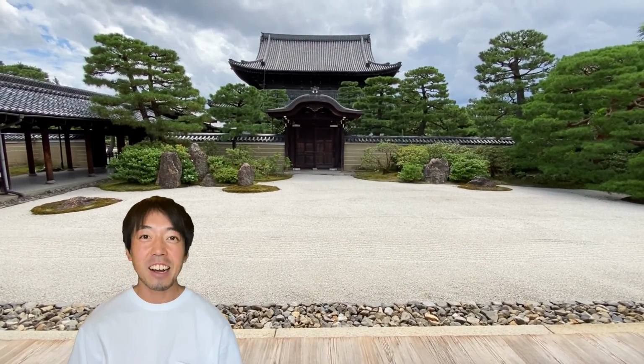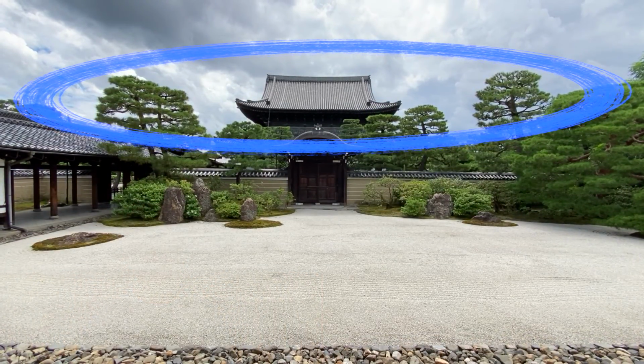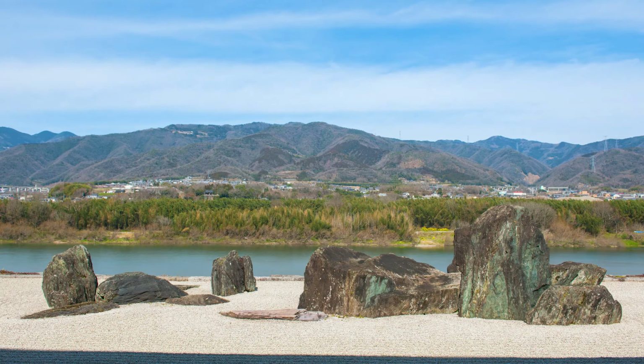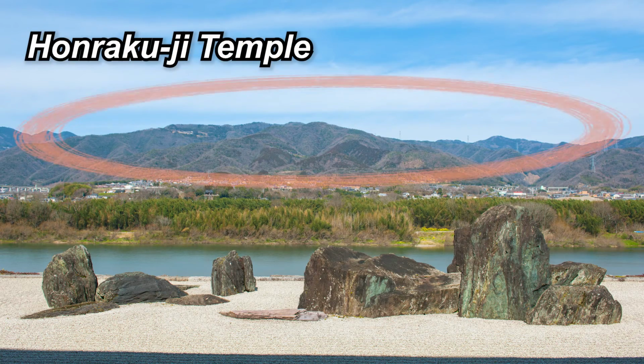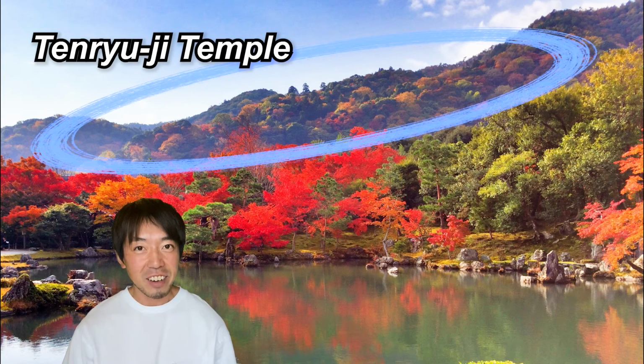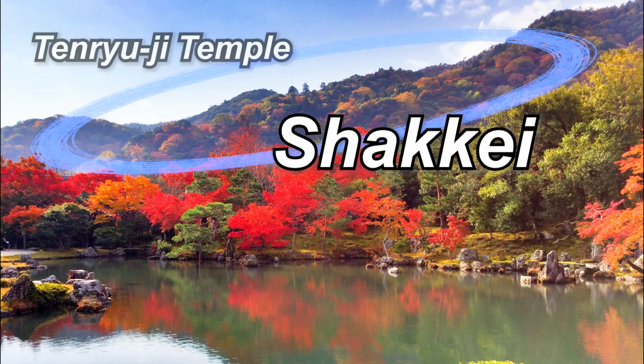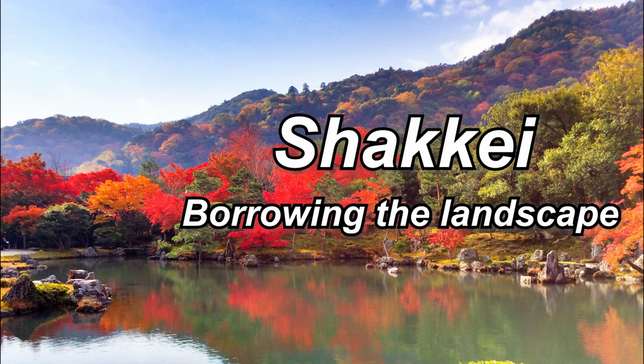Japanese garden designers always think about how to incorporate the view around the garden. Not only the buildings, but mountains or hills are adopted more often. This is a technique called shakkei in Japanese, literally meaning borrowing the landscape. It helps the garden look more spacious.